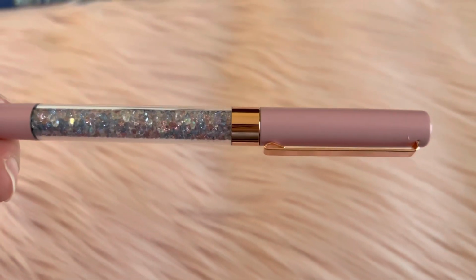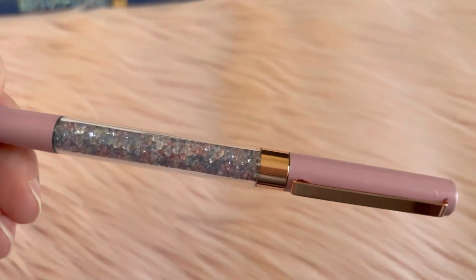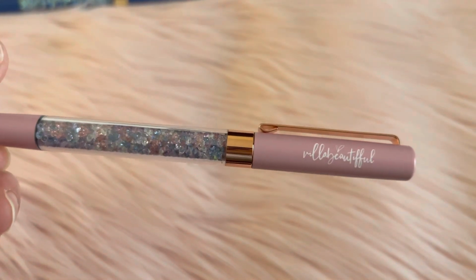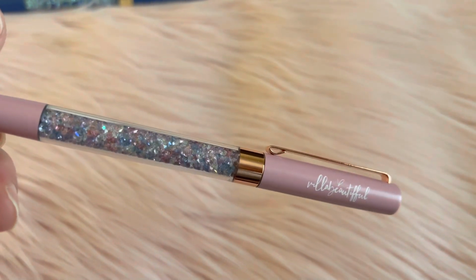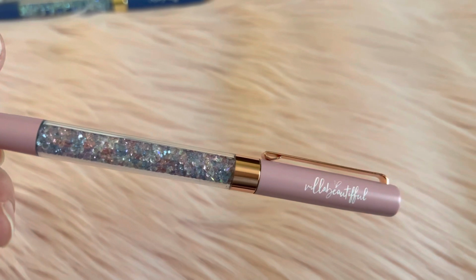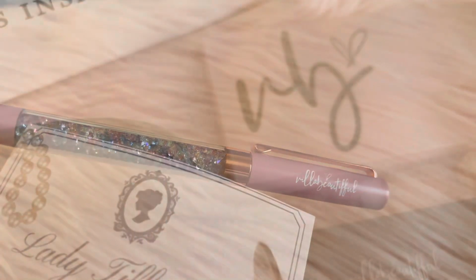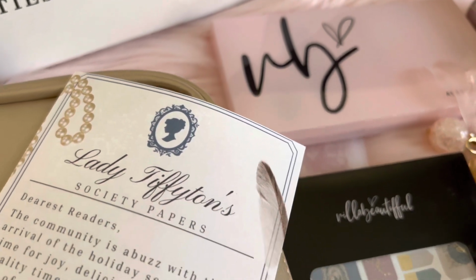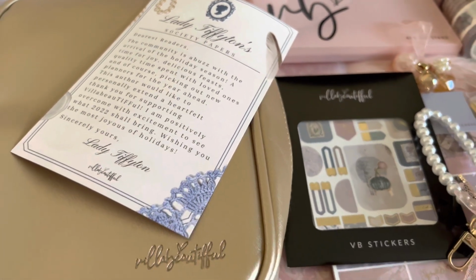Here is the last pin, and it's a beautiful blush pink that is matte with rose gold hardware. The crystals are a blush pink, pale lavender, blue, and iridescent crystals. This one is called Duchess. Here is everything I received in my November Luxe VB kit.